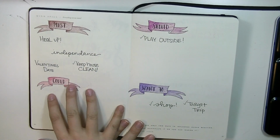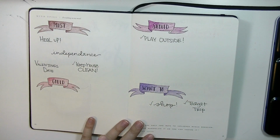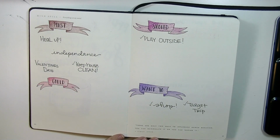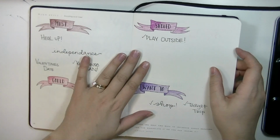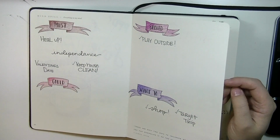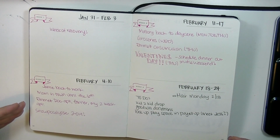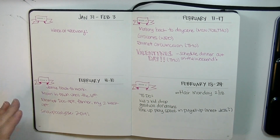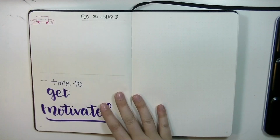And then for my mind spill, I broke this up into must, could, should, and want to, and it was a little bit sad on some of them because I didn't even get anything on could, but just added some flags and used some colored pencils, and the colored pencils work really well on this paper. It's really smooth, so I really liked using the colored pencils on there. In my weeks, I broke them up and basically put a general to-do list or memory keeping, depending on where I was in the month, for these weeks.